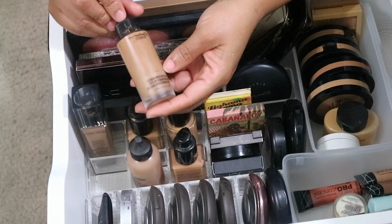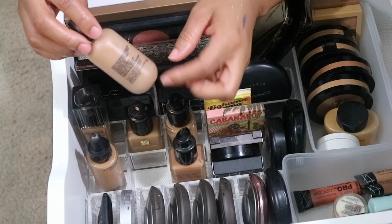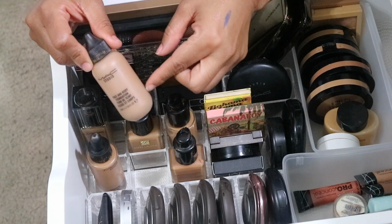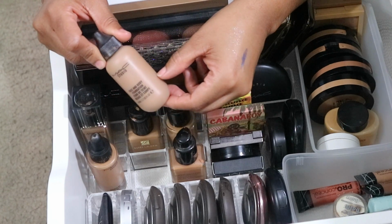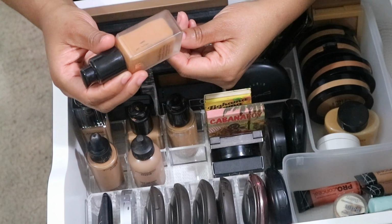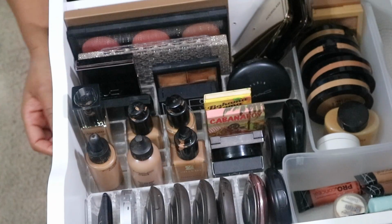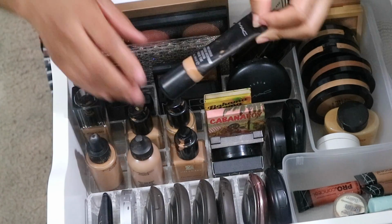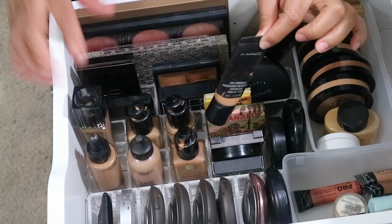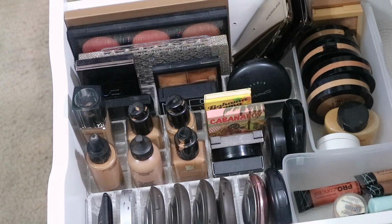This is the MAC Studio Waterproof. It's all the way down here. I'm working to use this one up. This is the MAC Face and Body, and it's about down here. And this is the Double Wear foundation. This is my summer color, and it's about down here. And the other Prolong foundation that's on my desk that I'm almost done with, that's 5 foundations I'm almost finished with. And let me tell you, I'm so proud of myself.